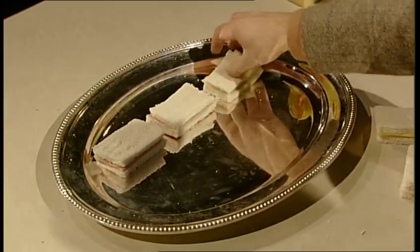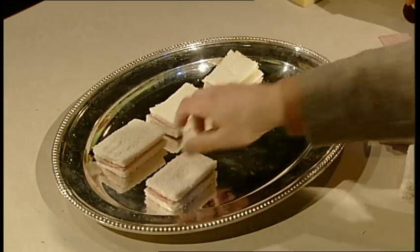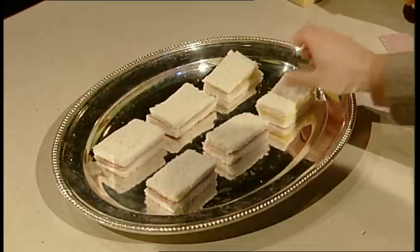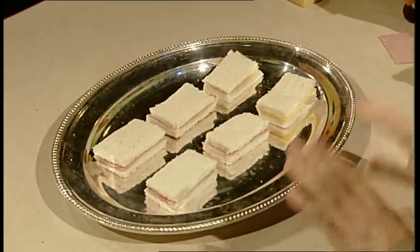We're having a rectangular tea party, tea party, tea party. We're having a rectangular tea party all day long.